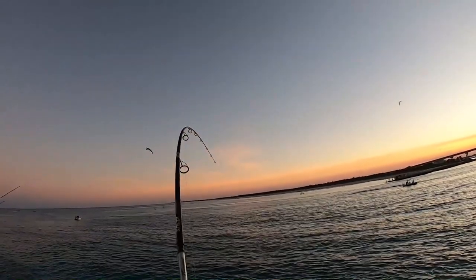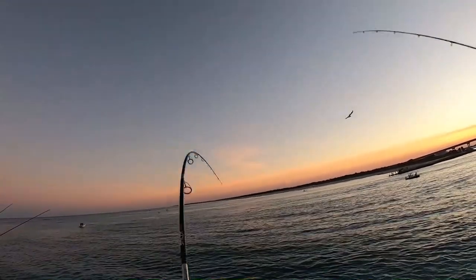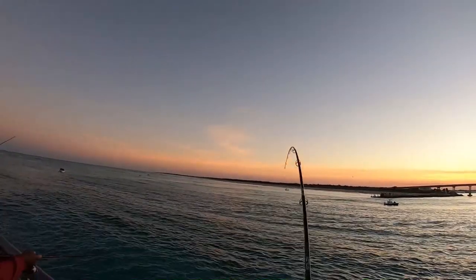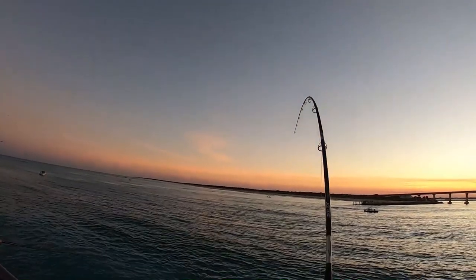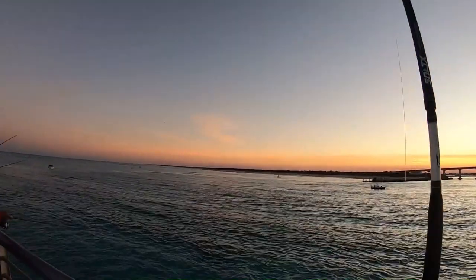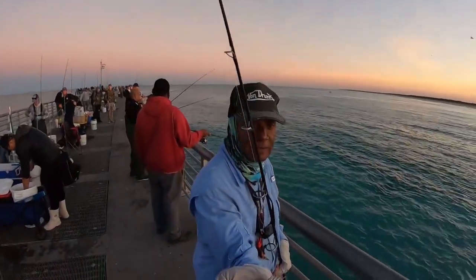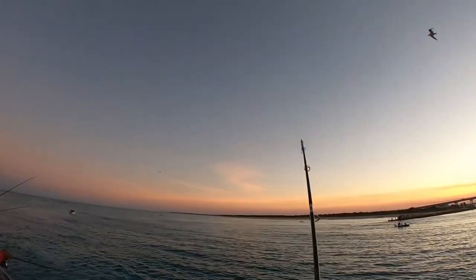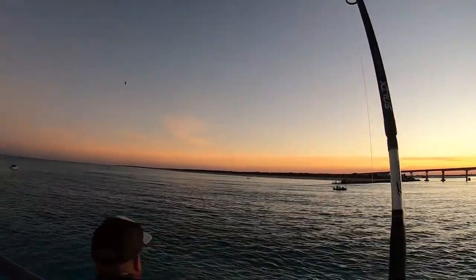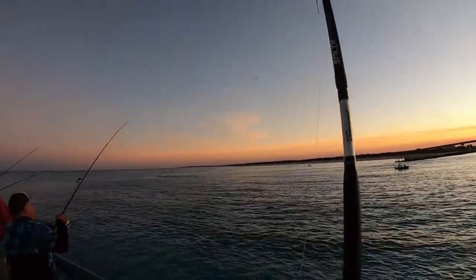Could be the one. Oh, he's dumping it. It's a big fish. It's a big fish. It's all right, we'll let him get tired out. Let him get tired out there, away from the pilot. Look, hey, look. That's a catfish bite. Yeah. Woo. That's a catfish bite. Catfish food. You're gonna get him.